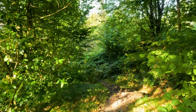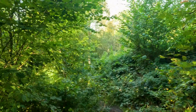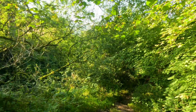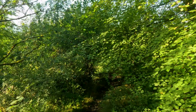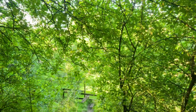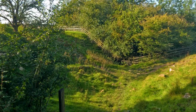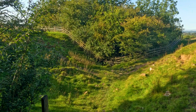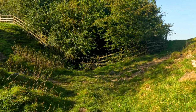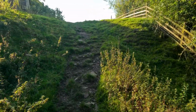A short way along the path, it heads down a few steps before heading on to arrive at a stile to pass over a fence. Ahead can be seen another fence. Head over to it and then turn left onto the path, heading up alongside the left hand side of the fence.